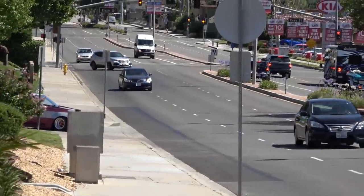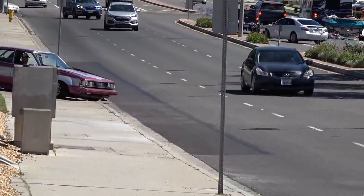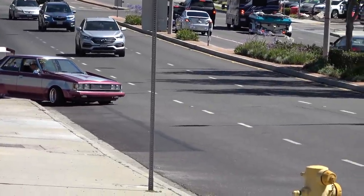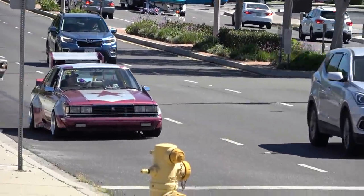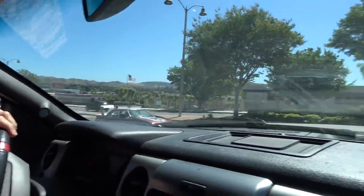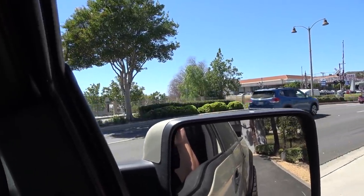This is where the zoom really comes in handy, guys. Got the optical zoom, and he's trying his damnedest not to scrape the car. Well done, Steve. There you go.